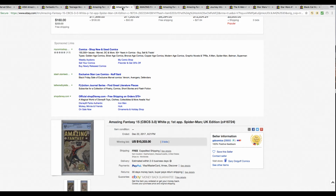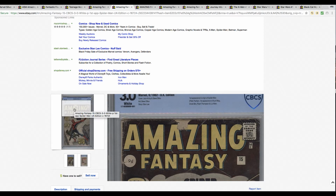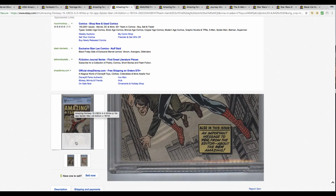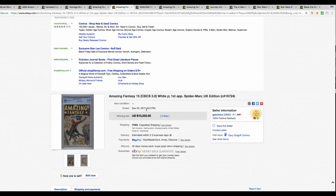This is an insane, strong price, okay? At first, when I saw this, I'm just like, man, that's a weak price for a 3.0. Only 10 grand, but then it's a UK edition. Look at this. Nice, right? 3.0. White page. Look at that. Normally, a 10 grand book is probably in the 2 range, right? 1.8, 2. But man, when I saw this 3.0, I'm just like, somebody got a steal. But then, because it is a Pence copy, no, it's not. It's a strong price for a Pence copy, in my opinion.